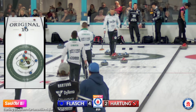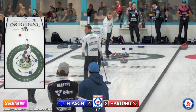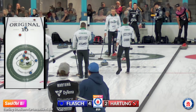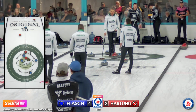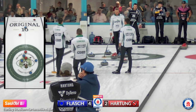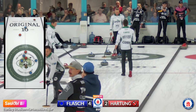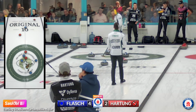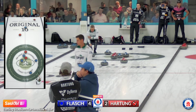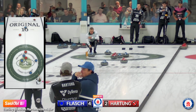Colton Flasch looking at it. Do you ever take the risk? He looked at it, I think. You could run the red guard that was just thrown towards the blue that's just nibbling the top of the 4-foot, and you'd kill shot rock, but you hate to run the opposition stone into the rings, and if you don't make it, even by peeling that, you open up the same shot for Kody Hartung again.